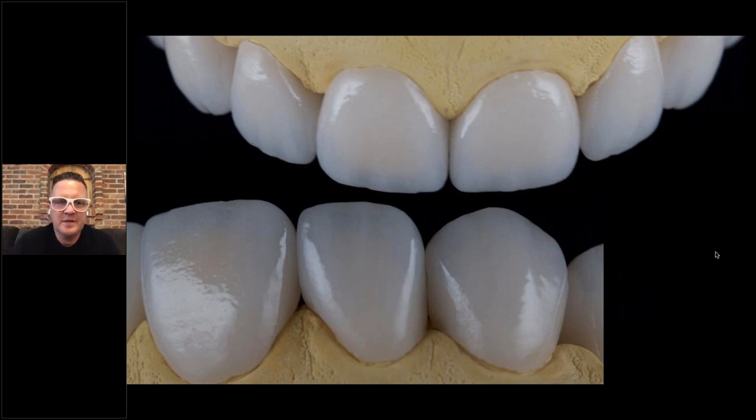So this is just a little bit of Mio staining. It was a bright bleach shade BL2, and they just wanted a little bit of blue at the incisal. A lot of times we get lab slips like that. So again, what's really important is form and contour. That's really going to make the case. But then of course you have to stain and glaze it and try to bring it to life as much as you can. Here's another case.